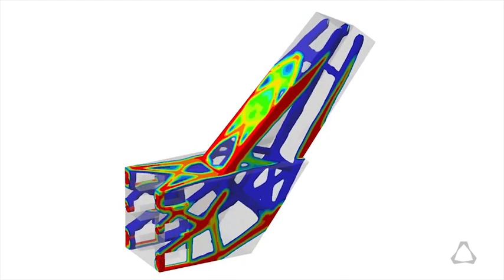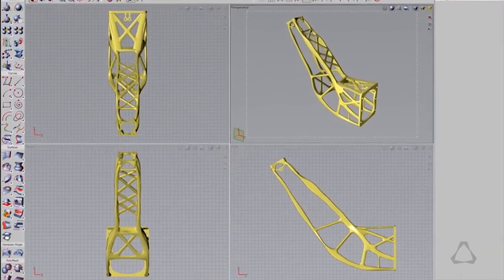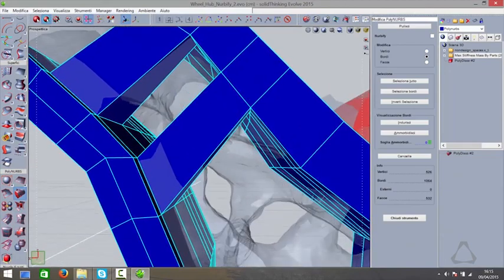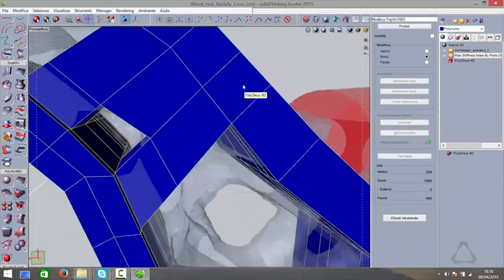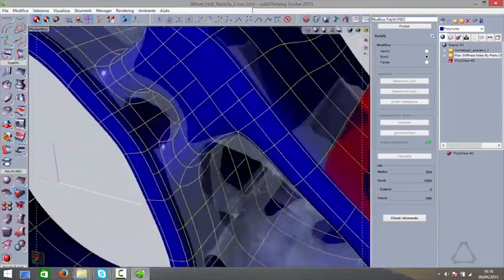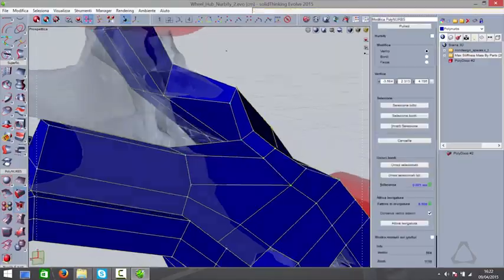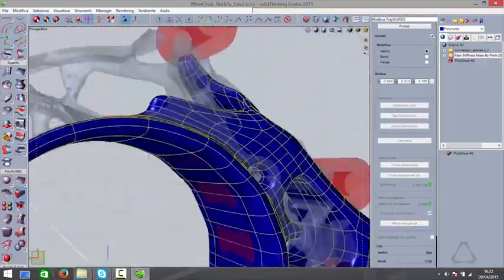So OptiStruct allows us to perform the topology optimization and to understand the load path, how the loads would distribute within the given volume of the bracket. But we also used Evolve for the realization of the design, because it allows us to generate complex geometry, complex shapes, what a typical CAD tool can't do. But now with additive manufacturing, you generate this kind of fluid form, and there you need special tools to generate this geometry in an efficient manner.